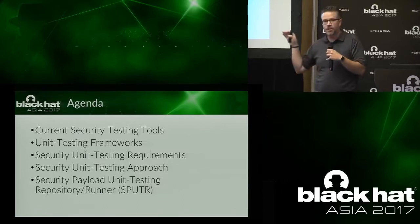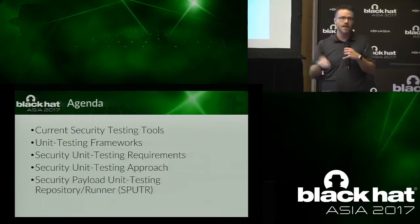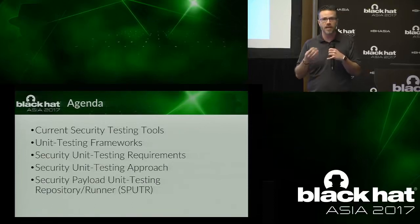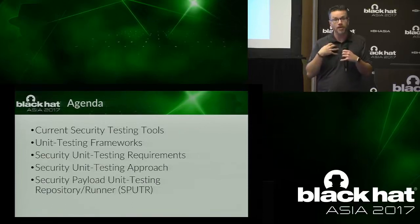And then finally, I'm going to show you Sputter. This is a tool that we developed internally for running security unit tests. I'll talk about why we developed it and where it fits in our pipeline as well.